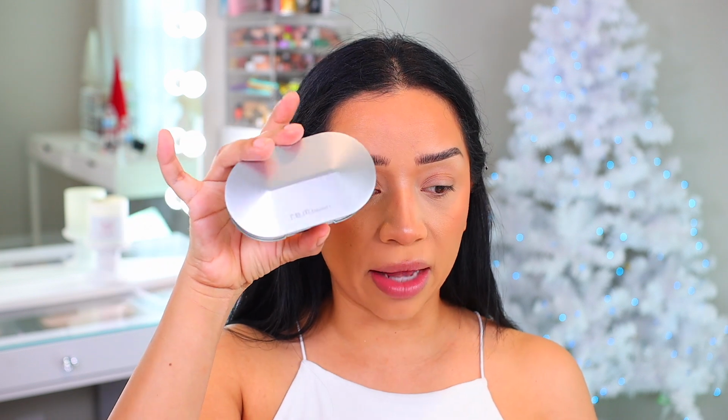I only picked up one palette. I didn't want to go crazy because honestly, I don't know how often I will be using these, and I didn't know if the formula was going to be all there. So this is the palette that I picked up. She does have other palettes on her site. I will have pictures inserted in here, but this one is the shade Baby Doll. This is the one that just really called out to me the most. It's just a very neutral, warm palette, very basic, if you will.